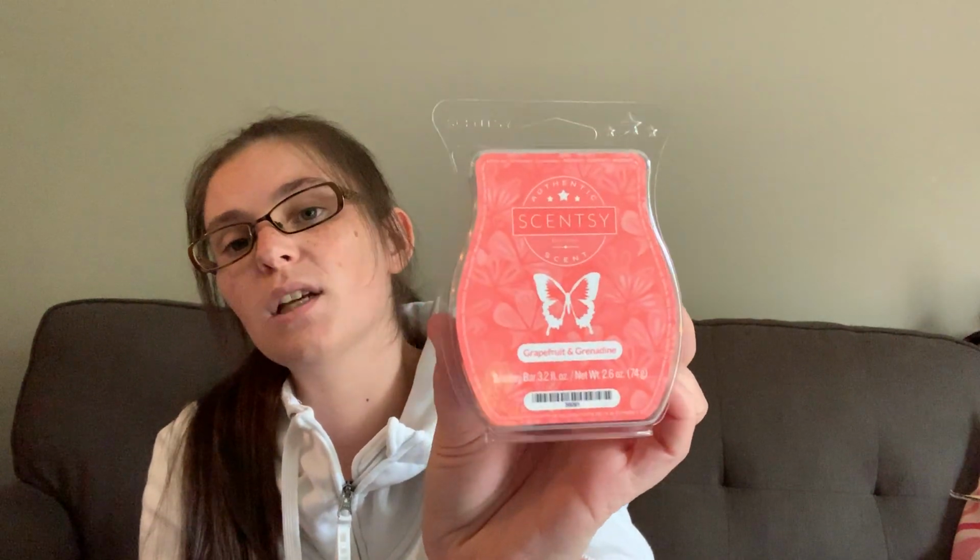And the last is another new release, Grapefruit Grenadine. It's a coral colored wax, and this to me is not fall. It's like summer. It's juicy, fruity, citrusy. It's grapefruit. It's not a tart or bitter grapefruit. Like if you've ever smelled white grapefruit, that is like, whoa. This is way sweet and smooth. But it's grapefruit, and I don't like grapefruit, but I really do like this one.